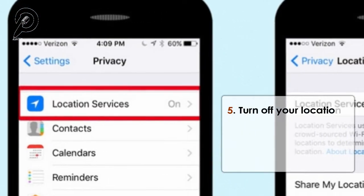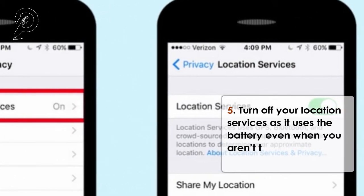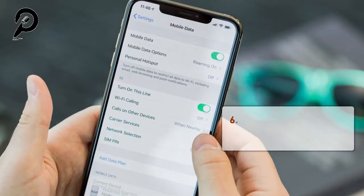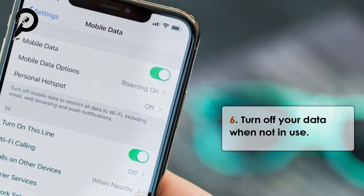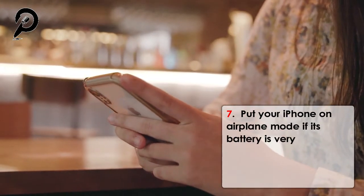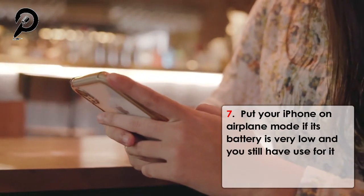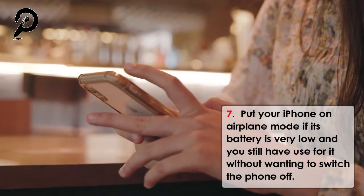5. Turn off your location services as it uses the battery even when you aren't touching your phone. 6. Turn off your data when not in use. 7. Put your iPhone on airplane mode if its battery is very low and you still have use for it without wanting to switch the phone off.